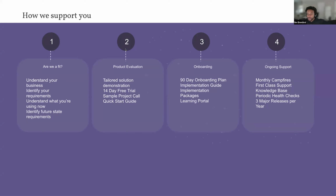So how do we support you? First things first, we're going to do a requirements discovery call. Oh, it's time to use that work. Oh gosh, the only crazy part about this is if it doesn't work, you look crazy. All right, it worked. So, 1 through 4, what we do to support you is first we run a requirements call, a discovery call, understanding your requirements, your challenges, and where you would like to be and how Mission Control can help you get there.